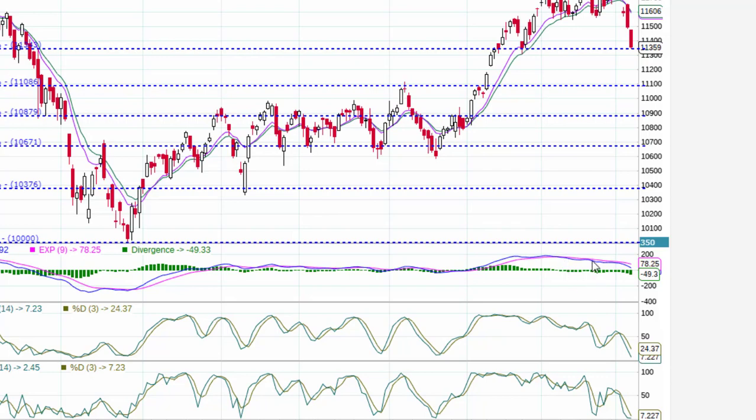That's the propulsion way how the market has to go upwards. And what is MACD suggesting? MACD is negative, totally negative as of now. It is at minus 28.92 for MACD and exponential at 78. So it denotes that we are totally in a negative zone for MACD. There is no momentum as such in the market for the market to propel upwards.